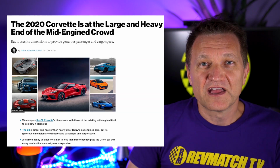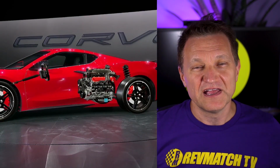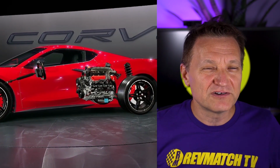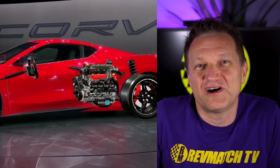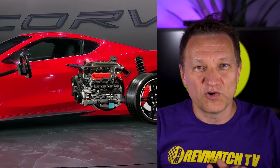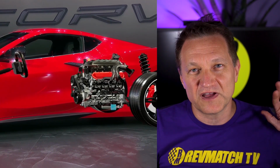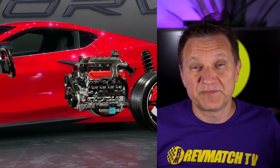So the C8 comes in at 3,360 dry weight. General Motors is kind of playing games with us a little bit. That's not really the standard way to give a weight measurement for a car. It's the curb weight with all the fluids in there. So you've got oil, you've got your transmission fluid, you've got your differential fluid, you've got gas, and all that kind of stuff. And that adds a couple hundred pounds.